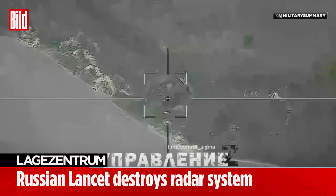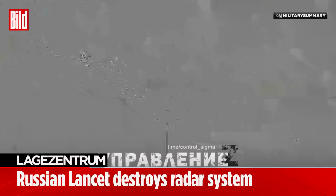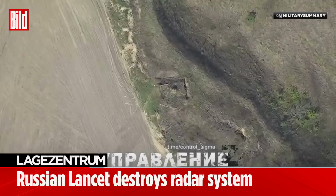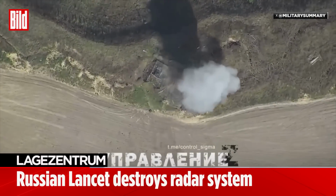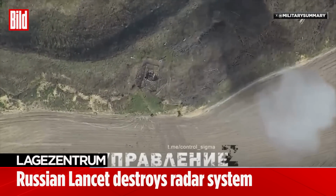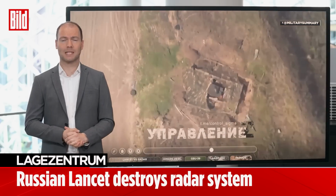We're seeing the approach now, it's always quite poor quality. Nonetheless, the entire scene is also being filmed by a surveillance drone overhead. That means we can be relatively certain that at this moment, the Lancet has hit and struck this radar system. That means we're not only seeing the Ukrainian drones, but of course the Russians as well, who are doing so in an increasingly intensive manner.